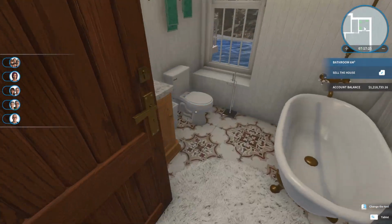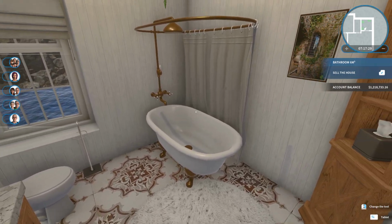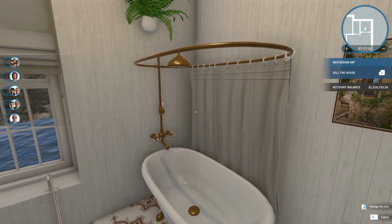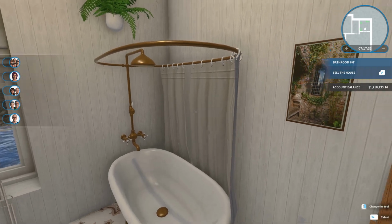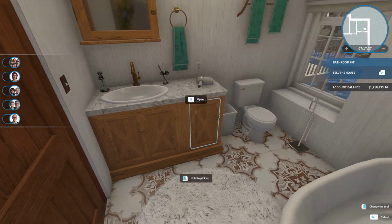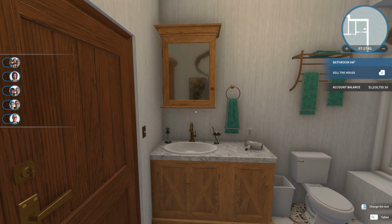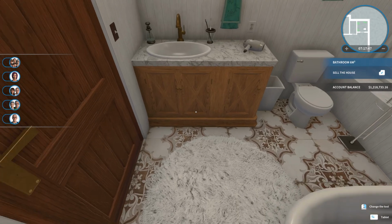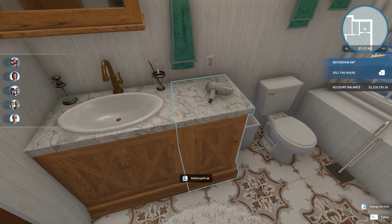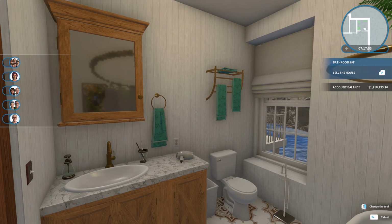And then I did the bathroom, and I think the bathroom actually turned out pretty great too. So we've got this kind of old-fashioned style tub and shower, which I think is pretty cool. Went with the Monolo counter and mirror, as I've been using a lot of this thing lately. It's just a great bathroom counter set because it blends together with these side pieces. I wish more counters allowed you to do that in this game.